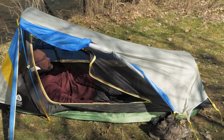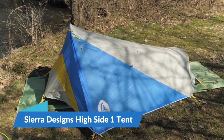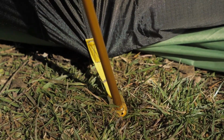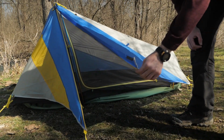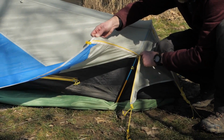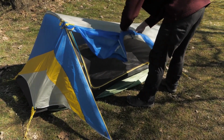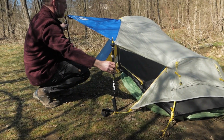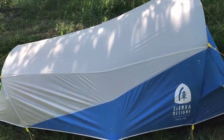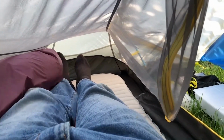Alright, let's look at our second pick now, the Sierra Designs Highside 1 tent. If you like going on solo trips, then you might want to consider this ultralight tent at 1 pound and 15 ounces. Just like the MSR Hubba Tour, this is a 3-season tent that gives you a total area of 24.9 square feet and a 32-inch peak height. It has a pre-bent pole system which allows you to maximize livable space without compromising lightweightness.